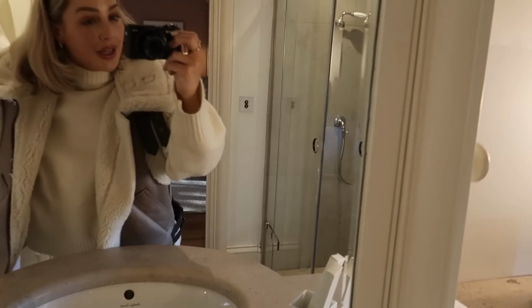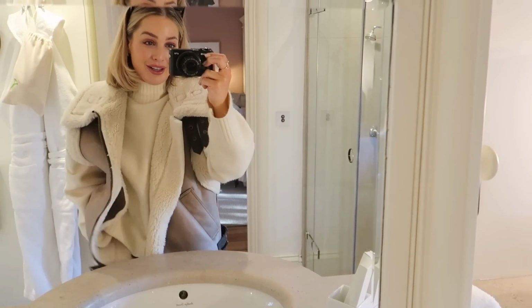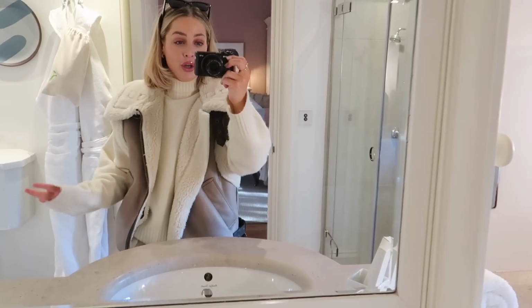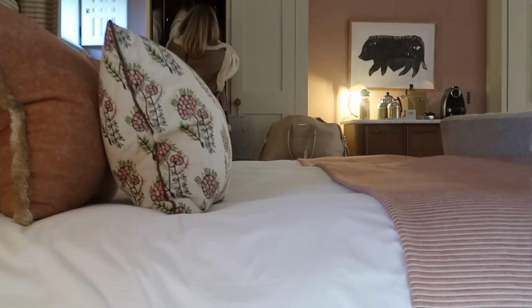So we're all checked in. We're gonna grab some lunch, some drinks, and then I think head to the spa. But already you can see how beautiful it is here at Limewood. We just love it. And the staff are always really nice as well. Really amazing service. So I just couldn't recommend this place enough. Every time we come here, we get so happy and excited.